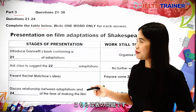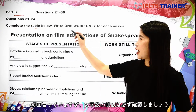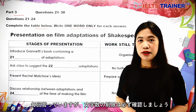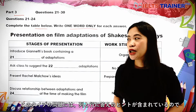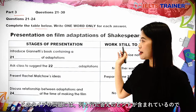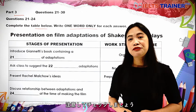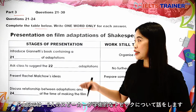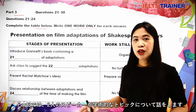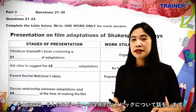So here we have a table type question. Again, don't forget to check the word limit. With this type of question, pay careful attention to columns and rows because they contain information that will help you find the answer. In part 3 of this listening test, you will hear two speakers talking about an academic topic.